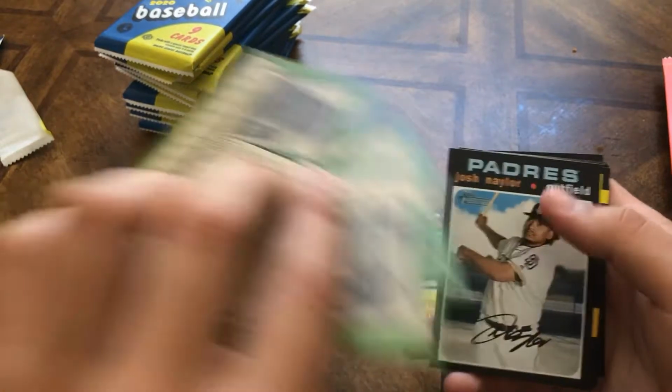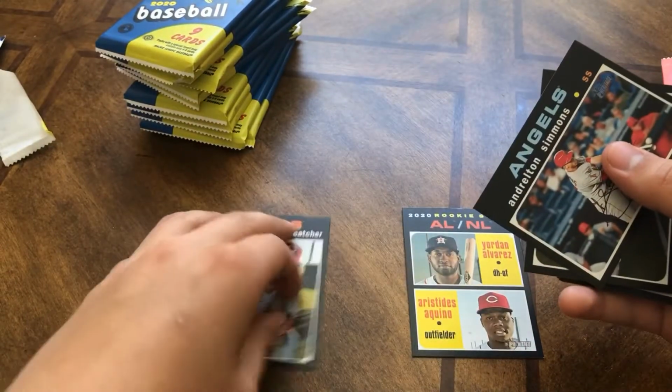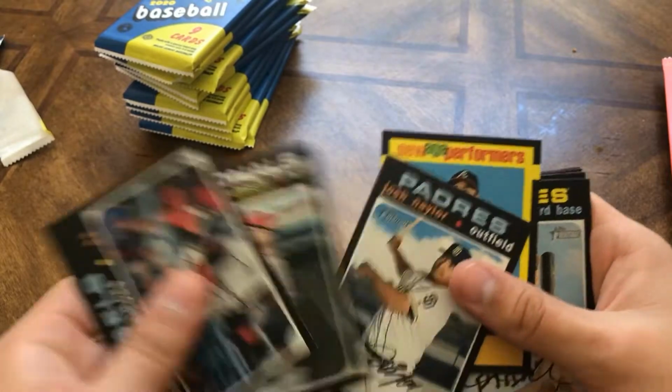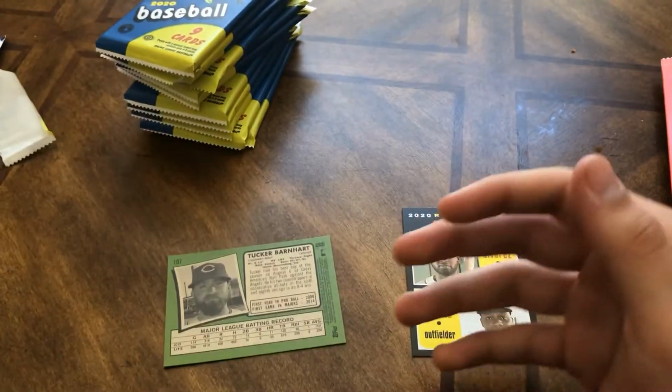Trevor Bauernhart. Here is a 107. So 107 is the number to beat for HMPHD. Yeah, I can't miss the Astros. All right, Jeff Schmarzer.